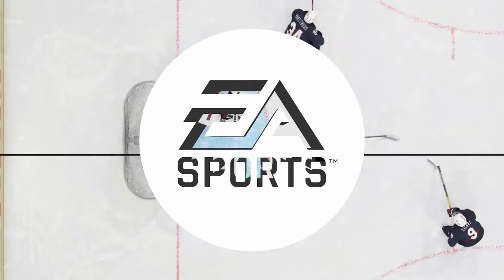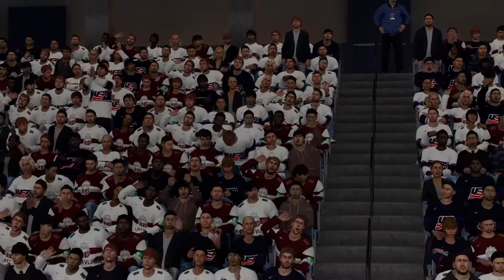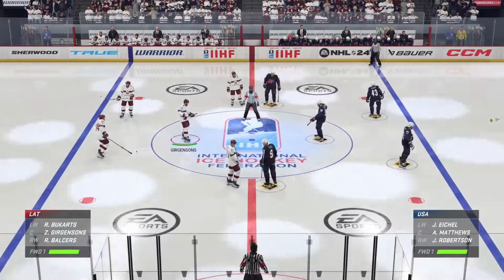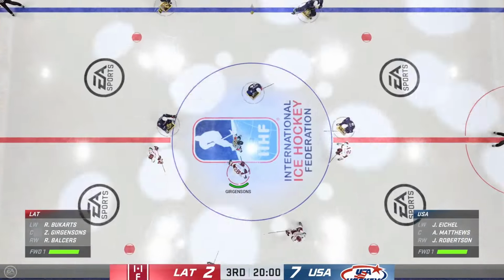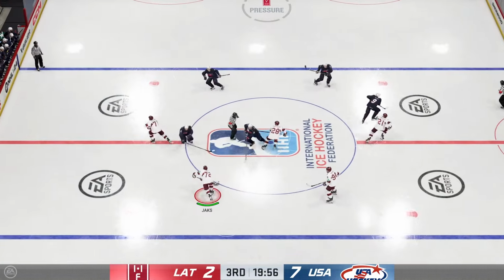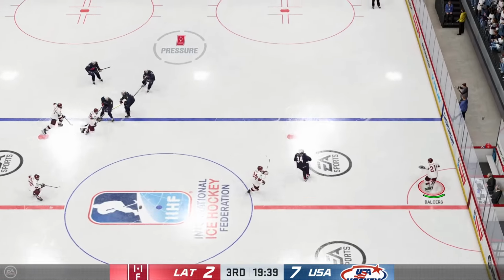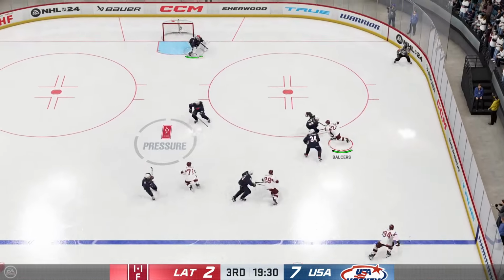There it is. That's a wrap for period number two. Both teams will get a chance to get a little breather here. Welcome back to EA Sports, the final frame of this one. Third period underway here. This has been a total squash to this point. Well, 2 periods down. Here we go with the third period.